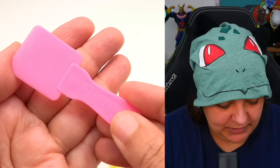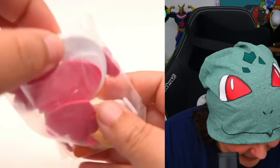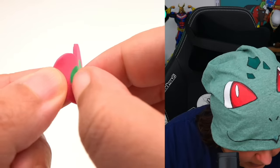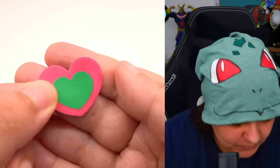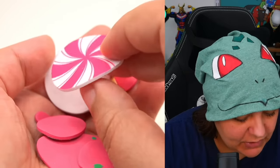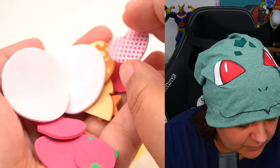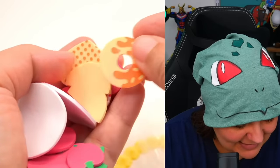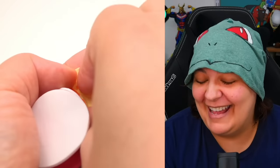We have the Scoopy, and then I'm guessing these are foam. Yep, they look like foam and they feel like foam. Okay. Is that stickers? Are you stickers or are you just a print? That is a print. So we have a heart with a green center and then different random. Oh, these are peppermint candies. Okay, we do have patterns on some of these things. It's kind of tacky. I have to say it's kind of tacky.